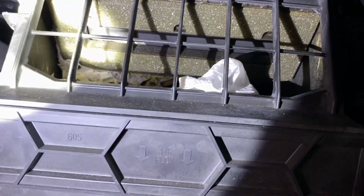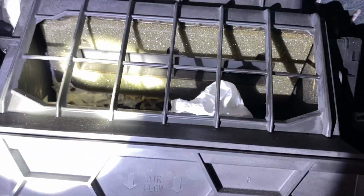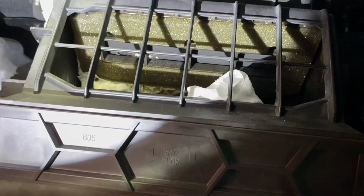So, of course, it's really packed up in there. I need to figure out how they're getting in there to begin with. So I'm still on that particular. All right, so let me get this done.